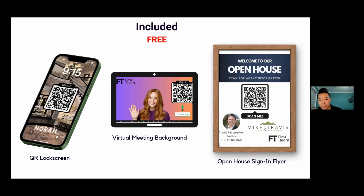The last QR material that's included is this. This is Travis. He's the number one agent with First Team in all of Orange County, North Orange County. And the way he leverages his LynkMe card is genius, so I'm going to share it with you guys. I'm going to make you your open house sign-in sheet with your QR code in the middle. Instead of having pen and paper at your next open house, use this. And here's how Travis uses this, and it's genius.